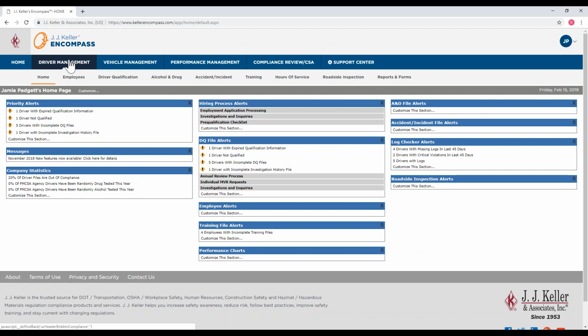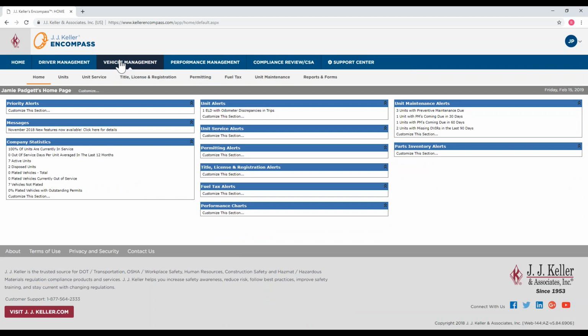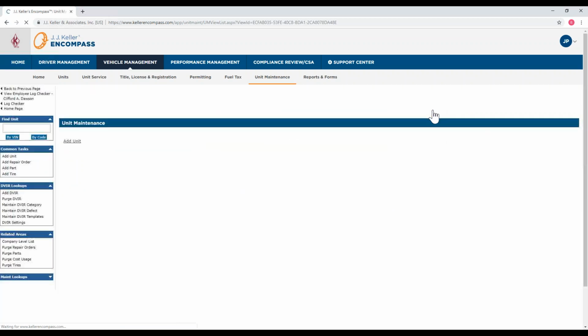All right. So if you could think of driver management as a file cabinet, you've got a drawer for employees, driver qualification, alcohol, incident, training, hours of service, roadside inspection, reports, and forms. Same thing with vehicle management. Now we're on the vehicle management side: units, unit service, title, permitting, fuel tax, unit maintenance, reports, and forms. We've got 3 units with preventive maintenance due. Click on those.